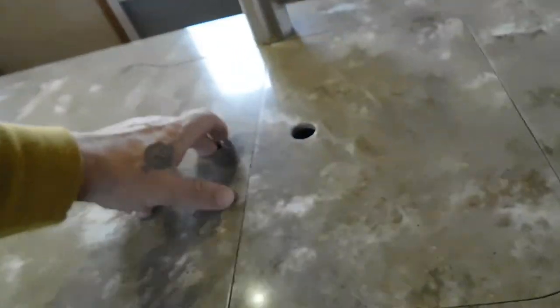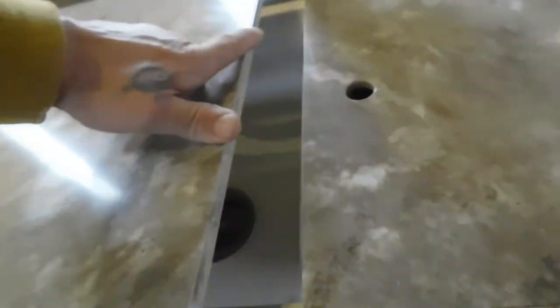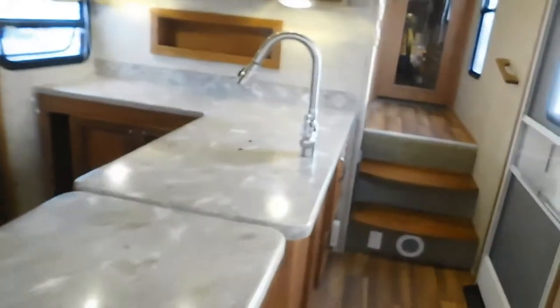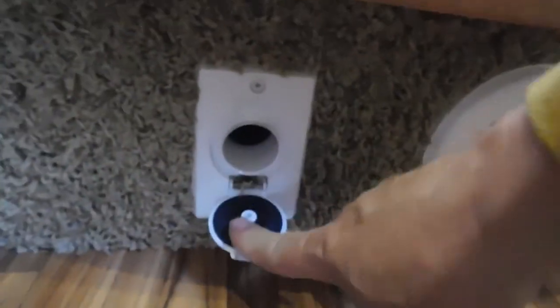Come around your island. You do have these nice covers on this split island. This piece will fold down. Best to put that down before travel. Up in the ceiling, you've got more speakers. Over above your slide here is a smoke detector. You have another one in the living room. It's your AC unit. Fan. Down here is your vacuum system.